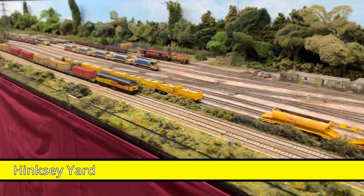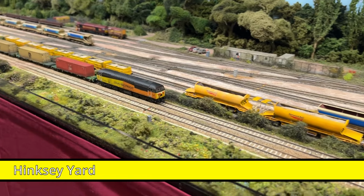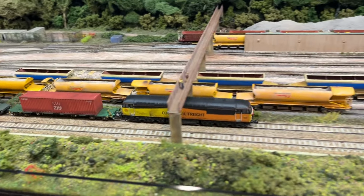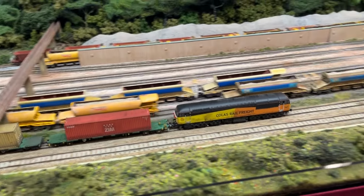That's a class 56. Oh, that's rail freight livery. Amazing.